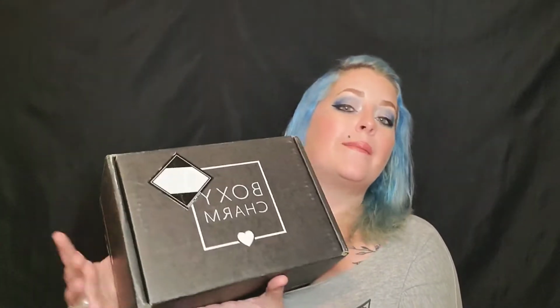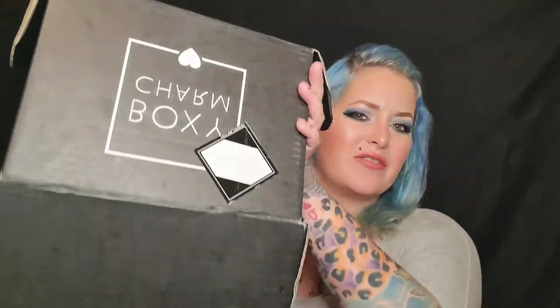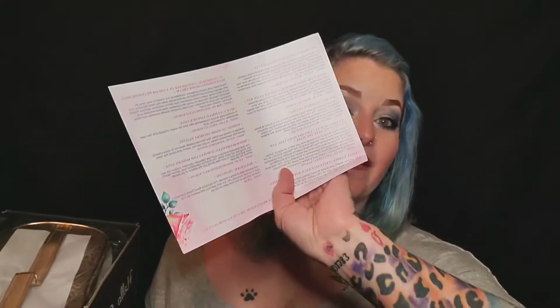So this is BoxyLuxe, but I have not looked or anything. And this box, let's point out the box. This is way different than the last ones. They're usually like massive, but they're like bigger around, and this one is just more fat. So that's interesting. Whoa! Oh my gosh, we got a makeup bag. Okay, this is what comes in it. That's a lot of stuff.